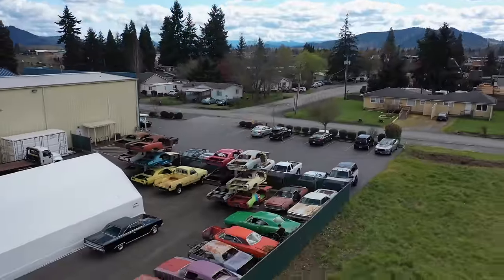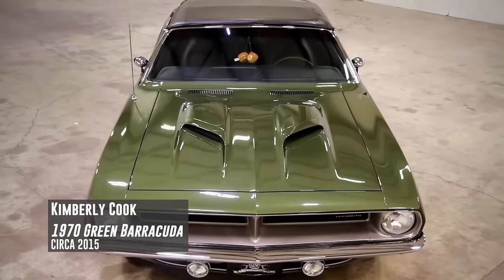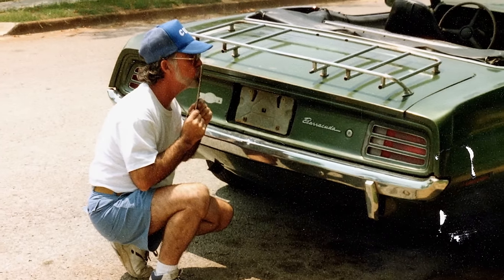There's a lot of other cars that we've done over the years and some that are in the queue now that are both original owner cars and cars that were bought only when they were a couple years old. So I always go back to Kimberly Cook's little 1970 Barracuda convertible, little EF8 green 383 2-barrel air conditioning car. Her dad bought that car when it was only a couple years old.